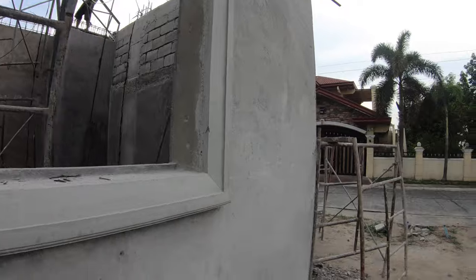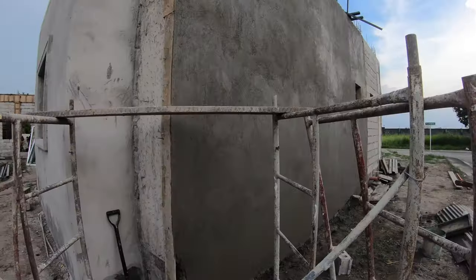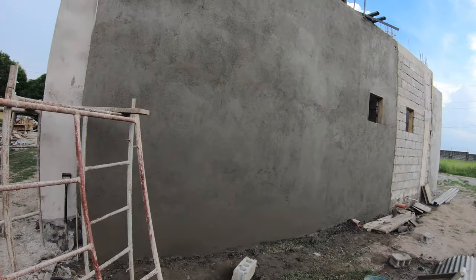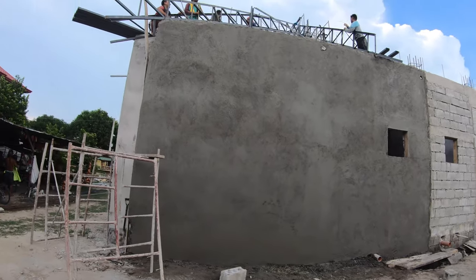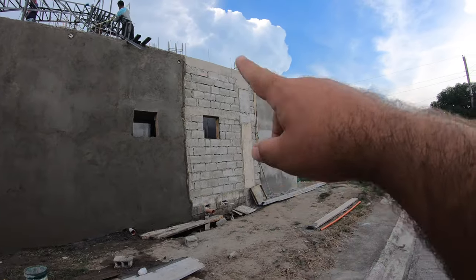So we're gonna see some much needed progress on roof line soon. Okay, let's see what the guys finished over here on the side of the house. Ooh, wow. They got this wall pretty much done. They've only got this small section here to finish. Well, like I said, it's yabba dabba do time.